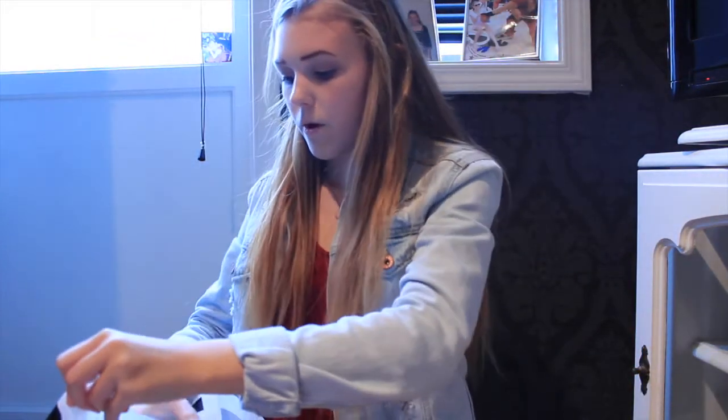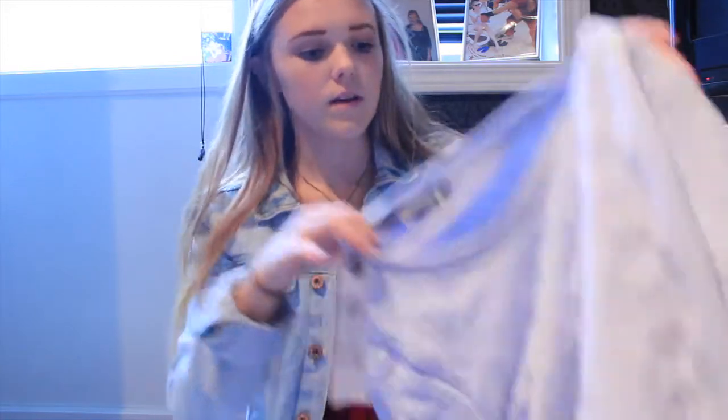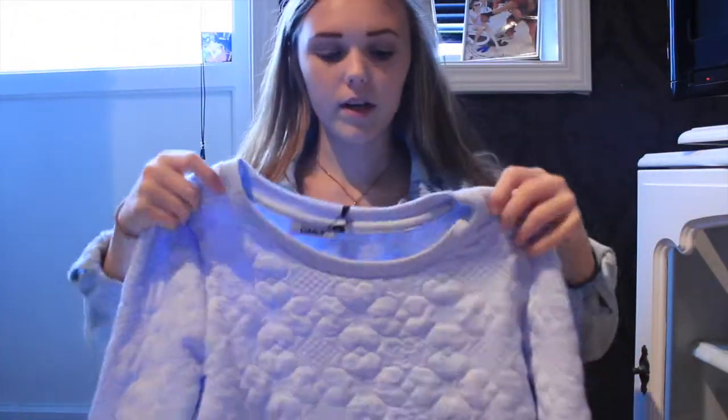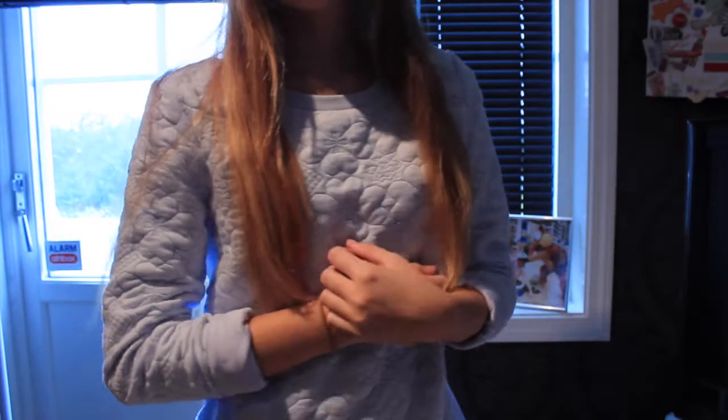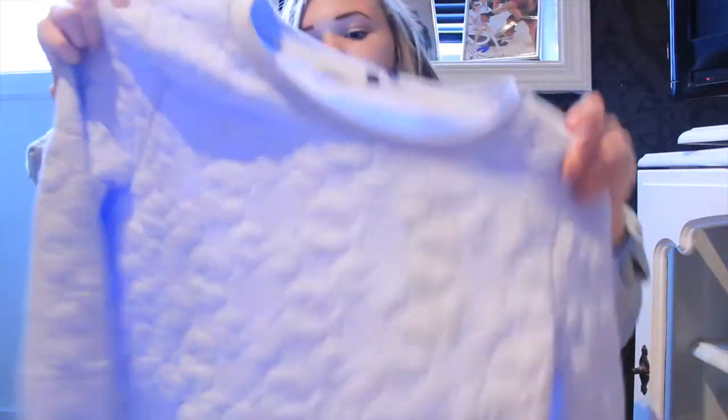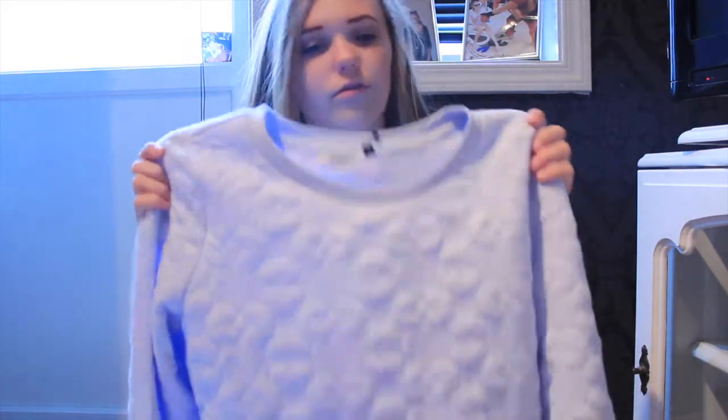Next store I'm gonna do is Verimoda, and here I also just bought one thing. From Verimoda, or Only, if you want to call it that, because someone says Only and someone says Verimoda, but I say Verimoda. But I bought a sweater from Verimoda in baby blue, and I love it. It's really, really, really soft, so soft. And it has flower prints on it, and it's really cute. I don't know what more to say about it. I just fell in love with it.